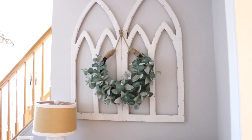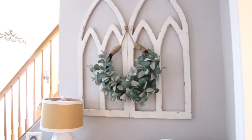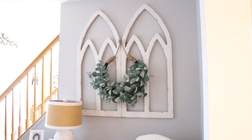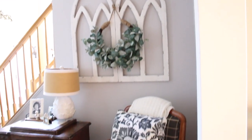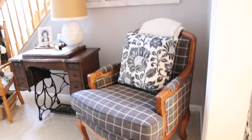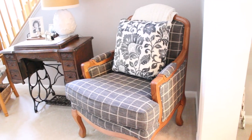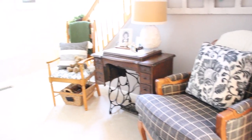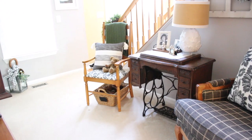Now, I love this wreath so much. It brings a little bit of the green in, and I really think that it kind of finishes this wall here, with the archway and this gray chair that used to be in my family room that we moved in here a couple weeks ago. I think that this room is pretty much finished.